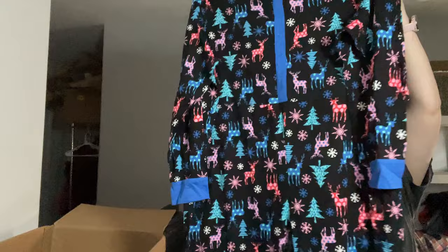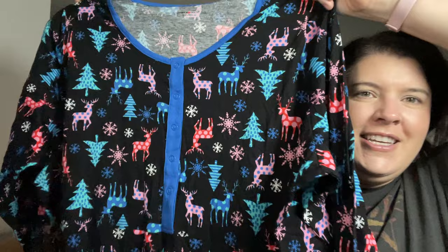Let me guess, is this LuLaRoe? It feels like LuLaRoe. What is this? Avenue Body, size 30-32, and it is this winter onesie. Oh, I see. It's this winter onesie with reindeer and Christmas trees and stuff like that. I doubt the buy sell trade store will take that because it is a holiday theme. We'll try it out.